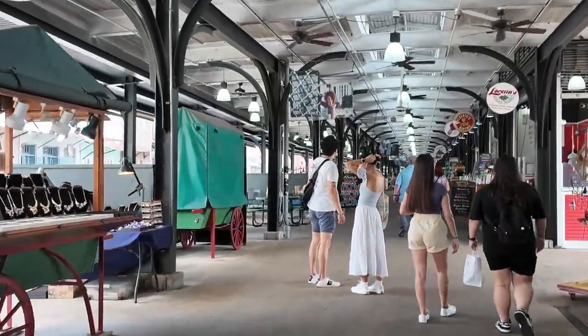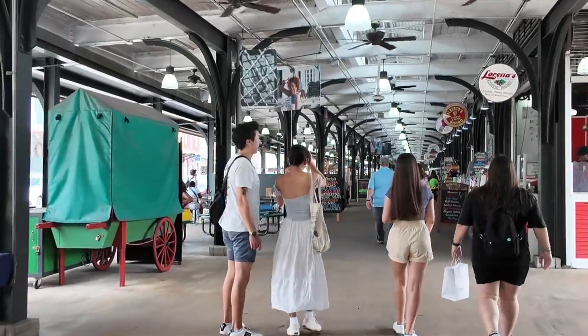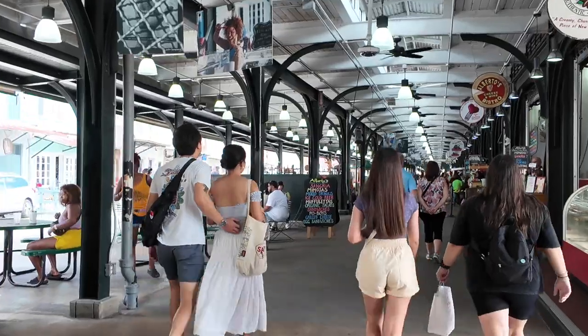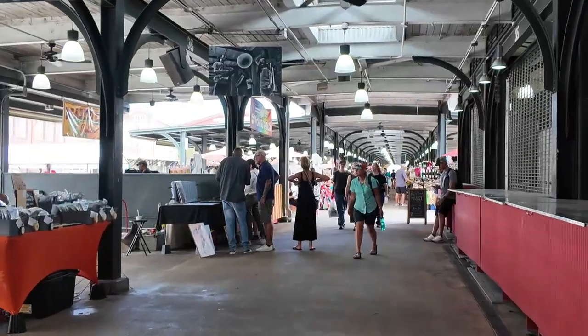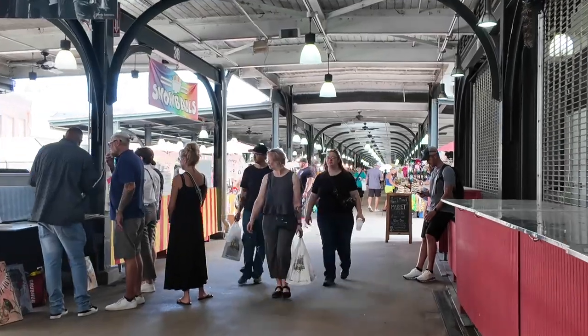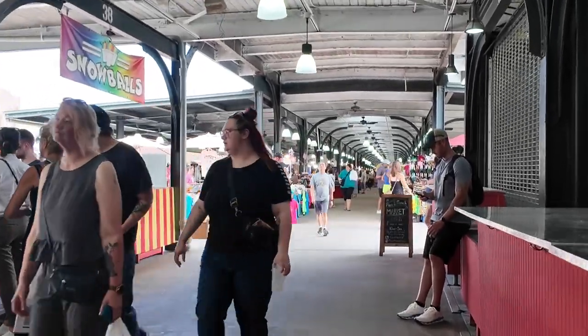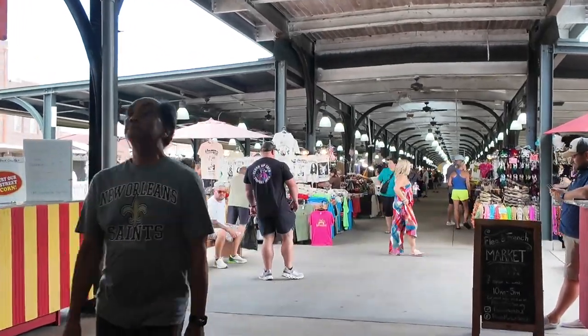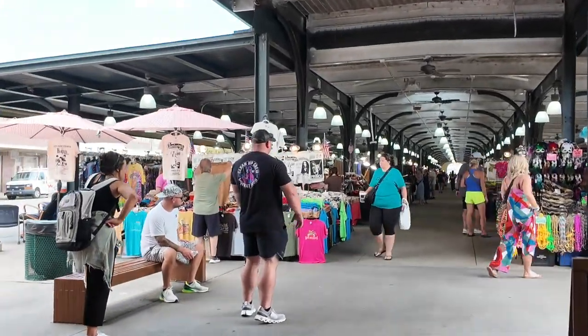Congrats. But it gets even better, because the French Market is also a bit like a time capsule that somehow isn't trapped in time. It's been rebuilt, repurposed, and redesigned more times than anyone can properly count, but it still feels like this strange, magical portal into what New Orleans was, is, and might be.